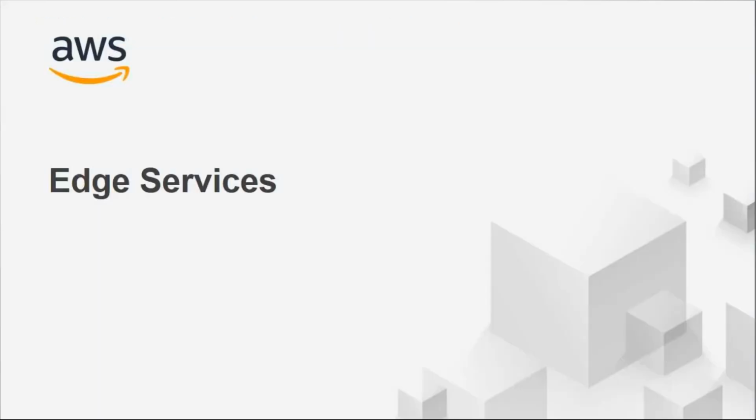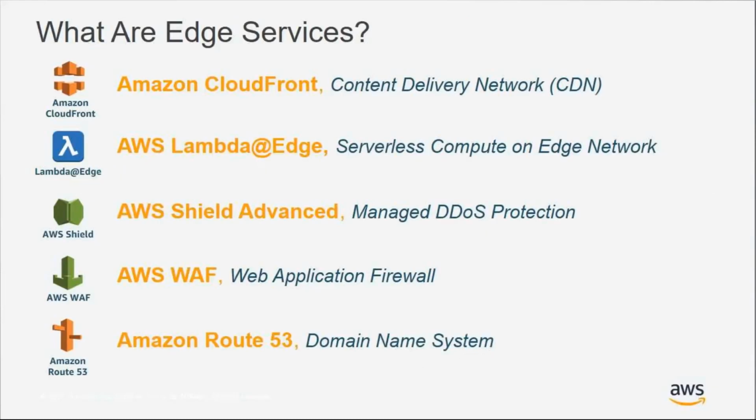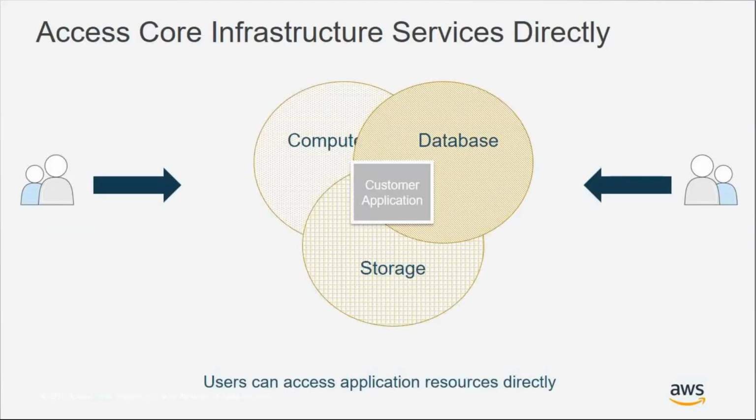Now, today we're going to be talking about Edge services more than just CloudFront. Edge Services is a portfolio of products provided by Amazon Web Services. It does include Amazon CloudFront, AWS Lambda Edge, AWS Shield and Shield Advanced, AWS WAF, and Amazon Route 53. Now, we're not going to be covering every one of these services today. As I mentioned, we're going to specifically talk more about the CloudFront, Shield, and WAF offerings and how they work together.